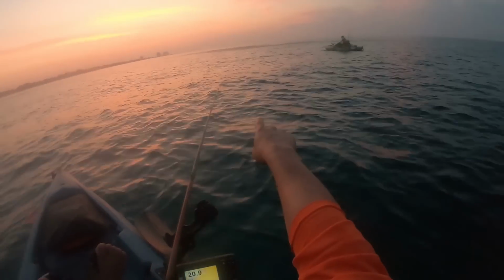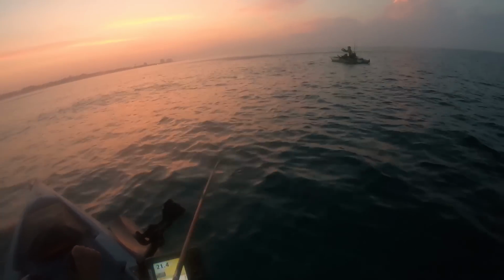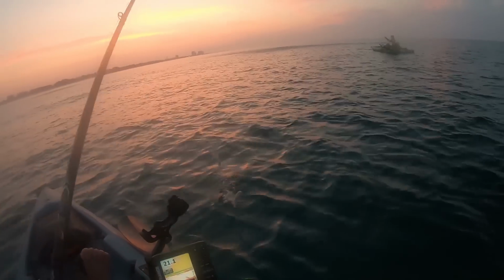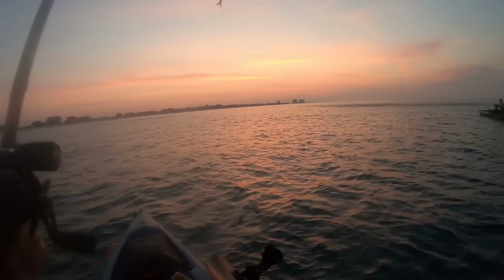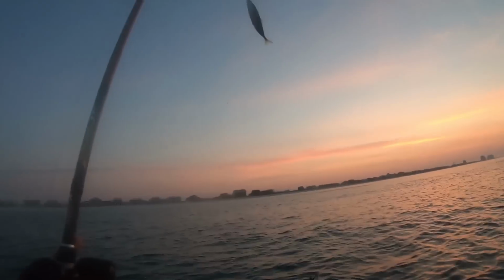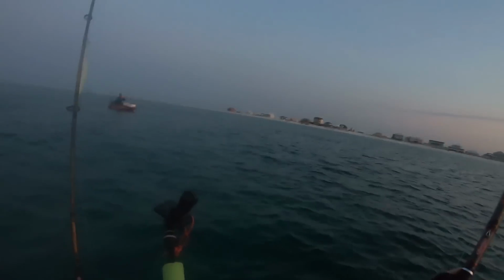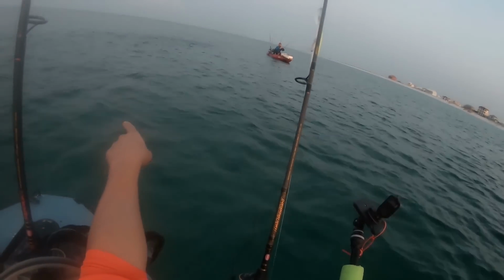We got bait everywhere. If you can see that ripples on the water, I'm just hooked up, just dropped it down one time. This feels like some more Spanish sardines. Nope, cigars, even better. Oh, lost one. Look at this bait right here, guys. Look at that, all that bait.